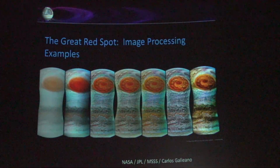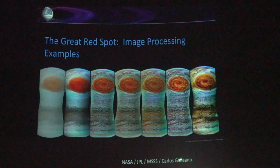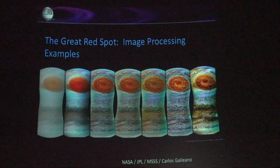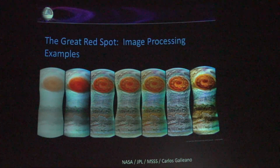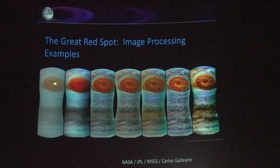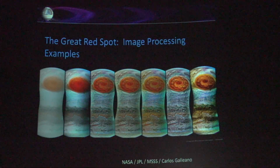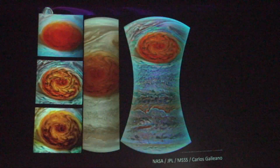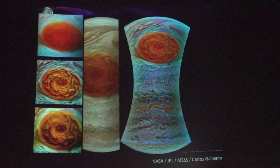So here are some examples of what you can do to manipulate the Great Red Spot. Carlos Galeano contributed these. Starting here, this is our raw data. With different kinds of color enhancements and contrast enhancements, you can choose what sort of detail you'd like to pull out. And it's all here. It's just harder to see. So he really has done a service in creating all of these different renditions. And here's another one of his that I particularly like, some of the close-up shots.